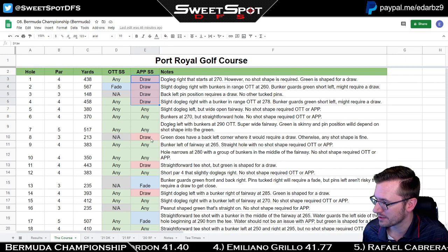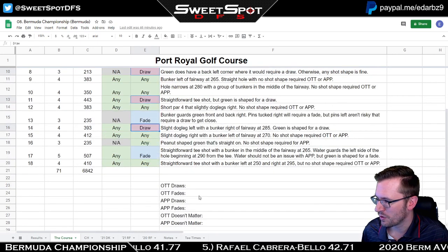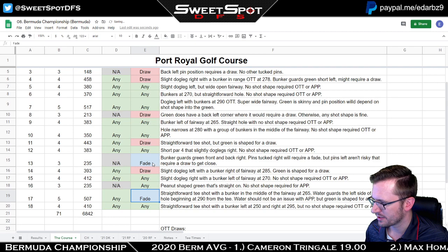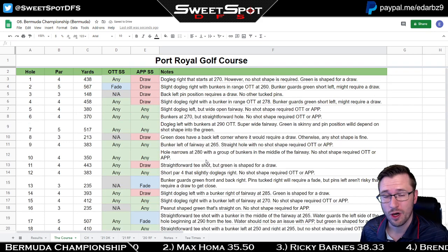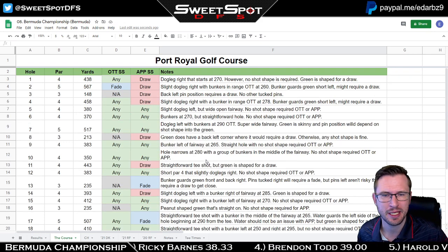Oh my goodness. So for approach shots, we have 7 holes where there are draws. Feel silly for not having this completed. 2 holes where there's fades. So we talk about that right now. A lot of the greens are shaped in a way where you'd want to hit a draw. So for a lefty, that'd be hitting a fade.